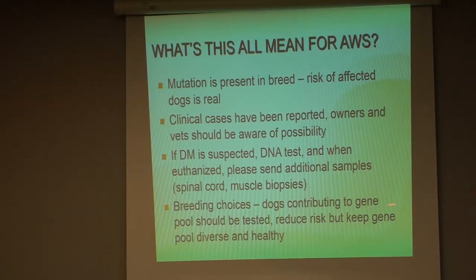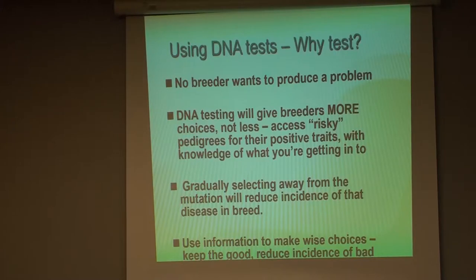With the DNA test, you can make breeding choices that will help you eliminate the incidence of risk, but still contribute and keep good genes in the gene pool. So why do you want to test? I don't think there's any breeder that produces a problem on purpose. I don't sit down and go, if I do this, maybe I'll get a couple dysplastic and one that'll have seizures and one that'll die from a cardiac disease early. Nobody does that, but we like to accuse each other as breeders of doing stuff like that. Nobody wants to produce a problem. Nobody wants that phone call with a weeping owner on the other end, or to have to live with that either. So DNA testing doesn't mean the gene police come and shut you down. It means you actually have more choices rather than less.